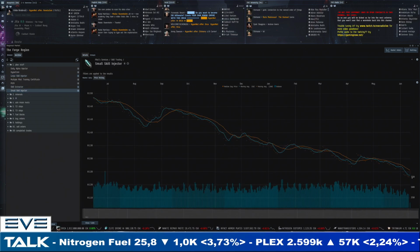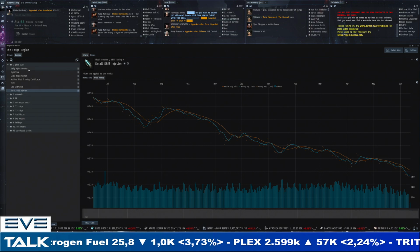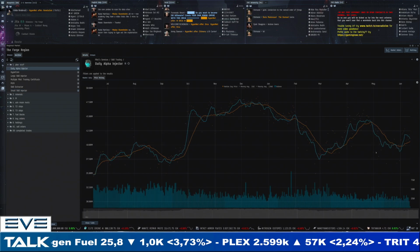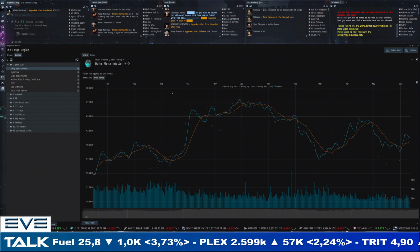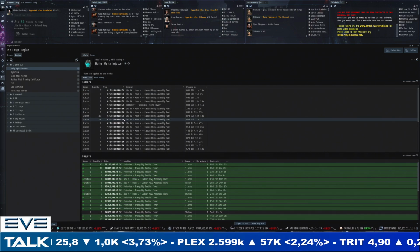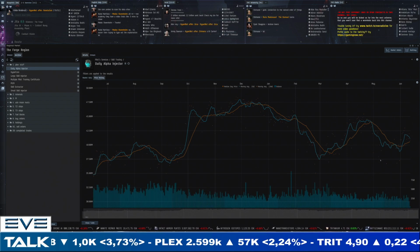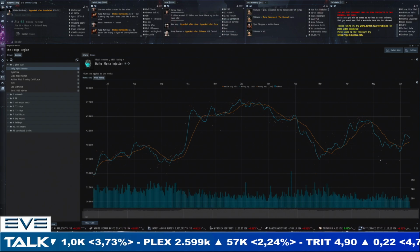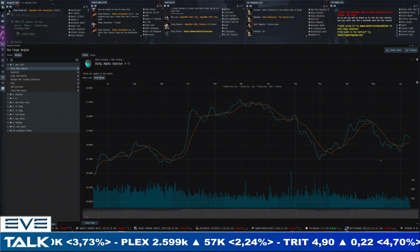The small scale injectors are already showing signs of trying to form a bottom here. And then we've got the daily alpha injectors that managed to make their way back to 42.5 and are currently between 40 and that price. We're talking 42.8 for the sellers, 37 million for the buyers, basically right on its average, and definitely not something that you can use as a gauge for what's happening with maybe PLEX or the other skill injectors.